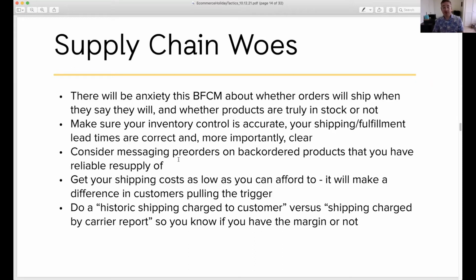You could also consider messaging pre-orders or estimated ship dates for things that are actually back ordered, but you have a high degree of confidence that you can get resupplied, saying, right now let's say it's November 15th, this will ship on November 25th. Doesn't mean it's shipping today, but it will ship in time for holiday. That will allow you to sell that and not miss the opportunity of those few weeks of sales.